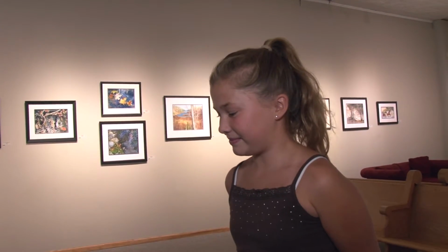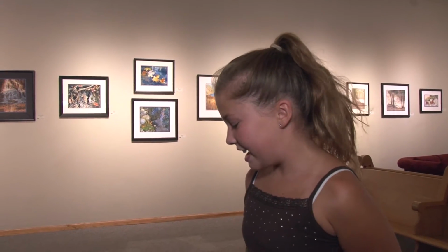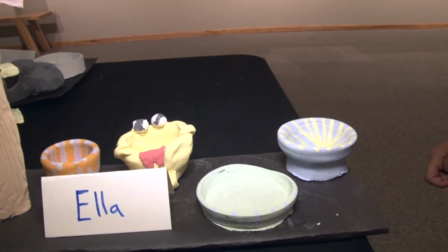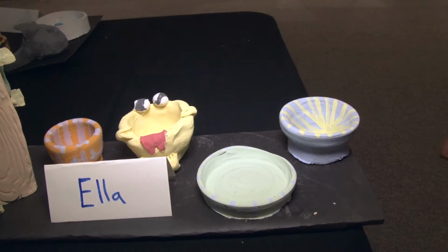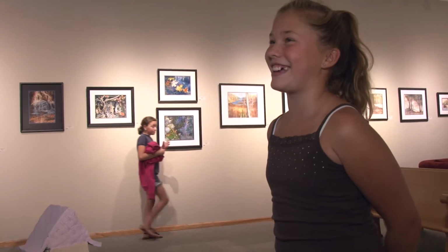Mm-hmm. Super awesome. And then tell me about throwing on the pottery wheel. How was that? I thought it was a lot of fun. I had to take a couple tries, but then it was awesome once I got the hang of it. Was that your first time on the pottery wheel? Yeah. Fantastic. And then what did you think about the collage class? What was that all about? I really liked it because I did this hamburger collage, and it was just so much fun. I added bacon, tomatoes, and all that stuff.